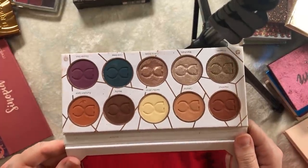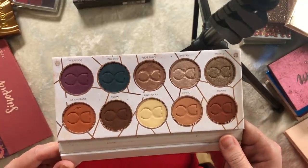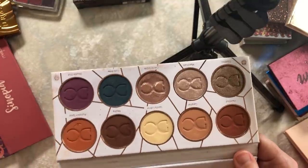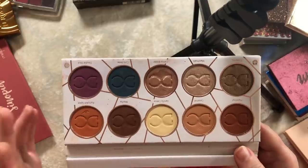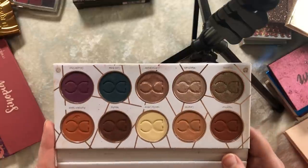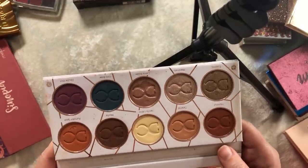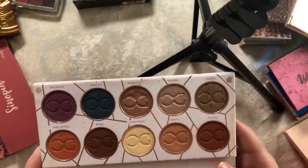But I think I am officially done with trying to search for another palette from this brand that I like as much as this one. I just don't think they're ever going to do it. I don't know why. I think they had an amazing original formula. I don't know why they deviated from it, maybe to save money or something. But this was the formula, and all the rest are mediocre to terrible. So this one I love and I recommend. The other ones I really don't.